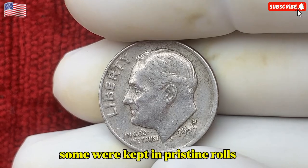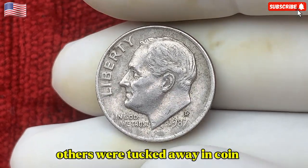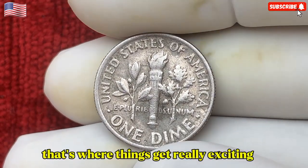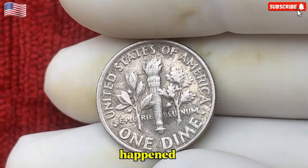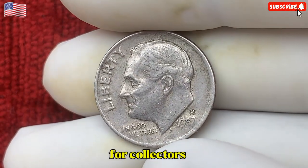Some were kept in pristine rolls, untouched by human hands. Others were tucked away in coin albums or sets. And some were born different. That's where things get really exciting. Because within the massive production runs at each U.S. mint, errors happened. These mistakes, while rare, are a goldmine for collectors.